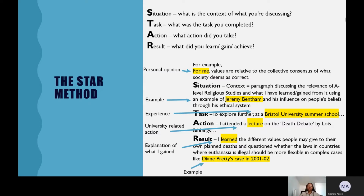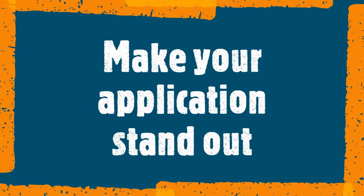And this basically shows that not only do I know what I'm talking about, but I've explained it well enough that the undergraduate admissions person reading my personal statement knows that she actually did go to the lecture, and she's told me exactly what she's learned and has mentioned things that would actually be important for the course that she's studying, which in this case was sociology.